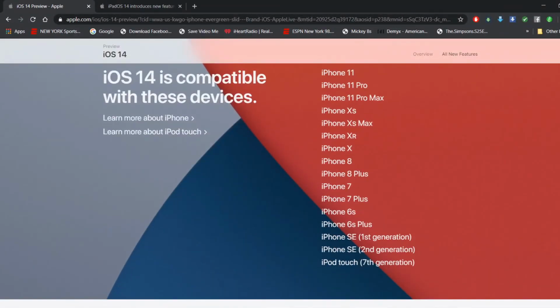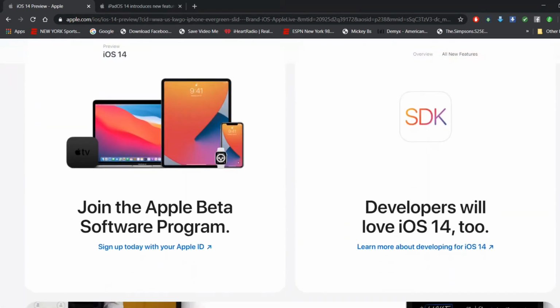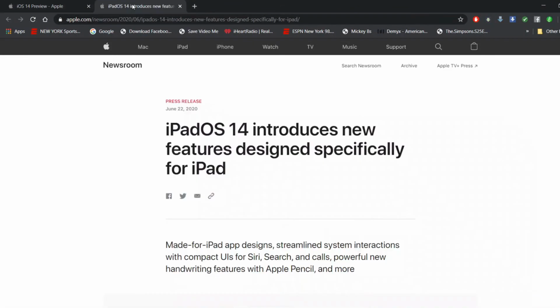Alright, here we go. So I'll just mention that the following devices that will be compatible are right here. My iPhone 8 right here, as you can see, will be able to have iOS 14. Very excited about that. Apple should continue to at least sell the iPhone 8 for another year or two. But knowing them, they may double cross us.